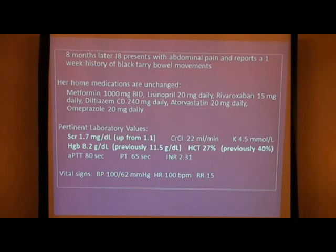However, 8 months later, she comes back. She has abdominal pain and reports a 1-week history of black tarry stools. Her home medications are unchanged, but her laboratory values are a little bit out of normal now. She has an increase in her serum creatinine, a drop in hemoglobin and hematocrit. And when we look at her coagulation parameters, she has an elevated PTT, elevated PT, and elevated INR.